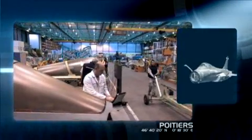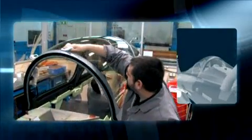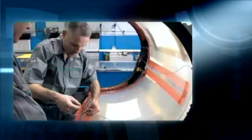At Poitiers, the glass panes of the cockpit are created. Shape and material both combine to provide the pilot with optimum visibility as well as cockpit resistance. Thanks to Dassault's know-how, the pyrotechnic elements are adjusted, ensuring indispensable safety for the crew.